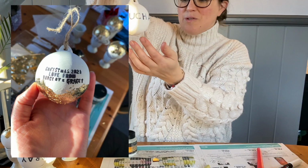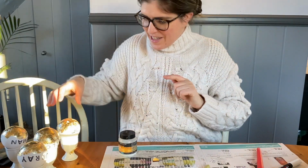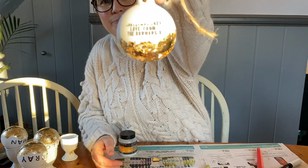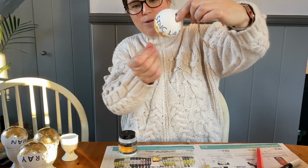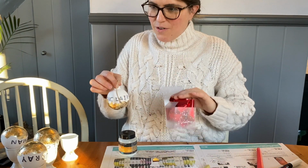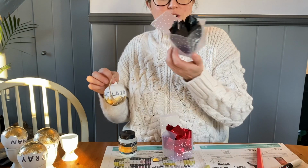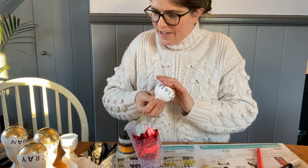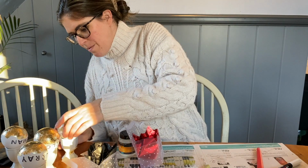So that's good. I'm going to leave that one for the children to do along with the other ones. And these ones say Christmas 2021, love from the Bowmans. The Christmas hasn't come out very well on that one. But I have just covered them with the gold foil on the bottom, and then I'm going to pop it into a box. This one's for a family, so they've got red, and all the ladies from the school have got red, and the men have got black. So I'm just going to pop it into this little box, and then tie a ribbon around it. In fact, I might leave that a little bit later because it's still a little bit tacky. So I'm going to leave that to completely dry before I put them in the box.